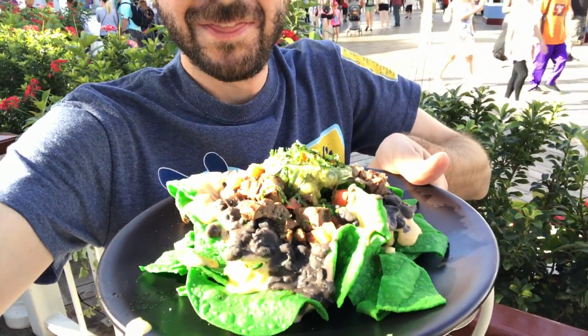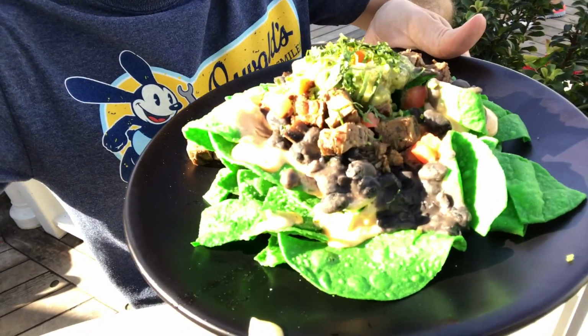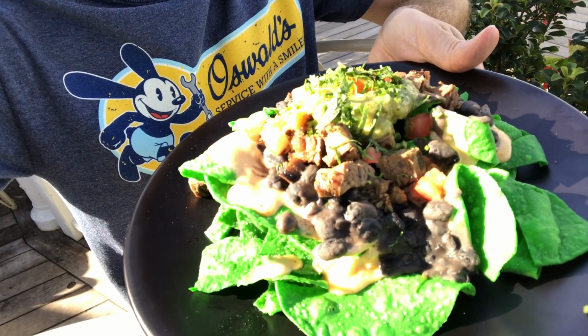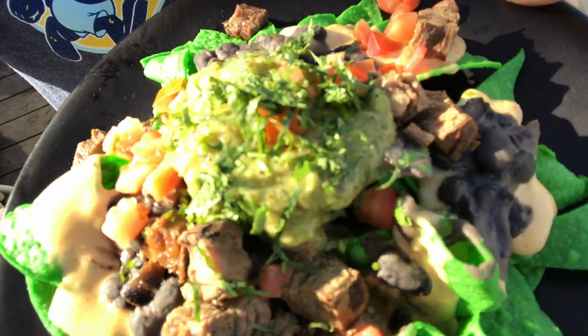These are the ghostly pepper nachos. They've got ghost pepper. Yeah, that's supposed to be like the hottest pepper you could have. So it's got ghost pepper sauce. The steak is marinated in ghost pepper seasoning, green chips, beans, and an avocado salsa.